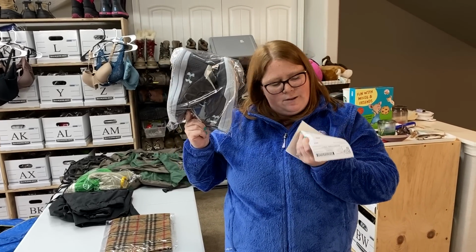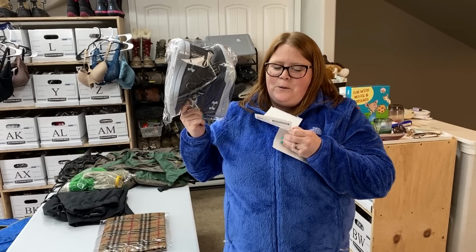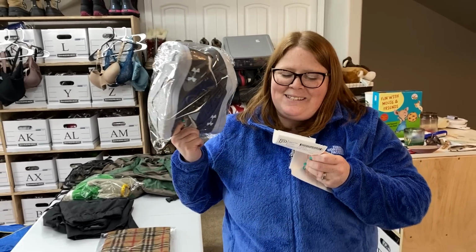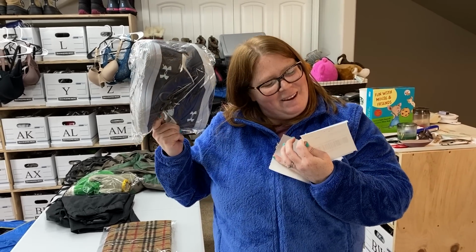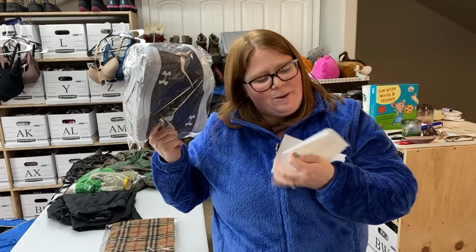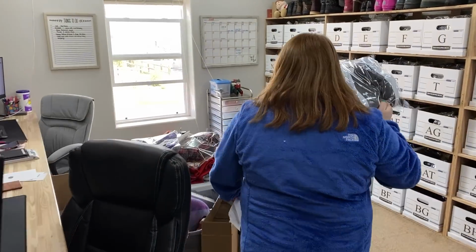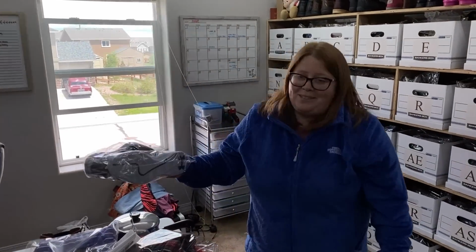Was this Poshmark? I always write little codes on here, like PS means plus shipping, DS means discount shipping, and I can't tell if this is a P or an S, so I'm trying to figure it out. Yeah, it wasn't a Poshmark label, so it was plus shipping. So it must have been an eBay sale. Sometimes I forget what stuff sold where.